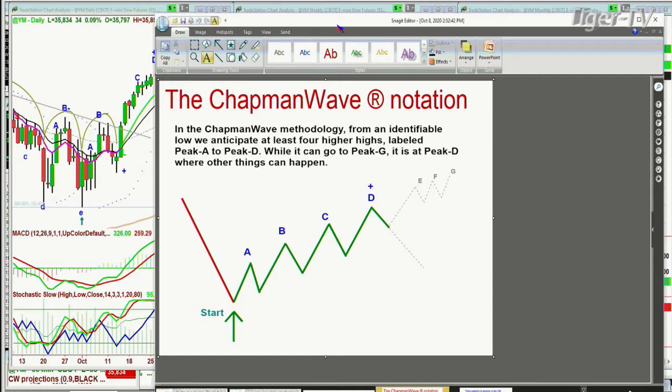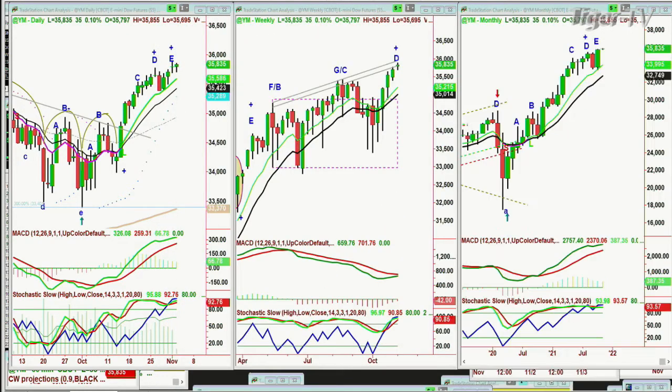So a lot of things happen, but the objective in the Chapman wave methodology is to get you from a buy signal to a buy mode, and the buy mode implication always says it should go to at least a D. With that concept in mind, let's do this.